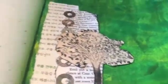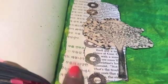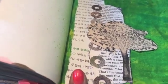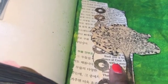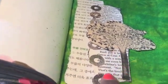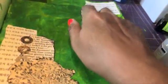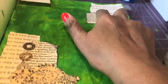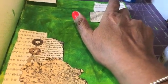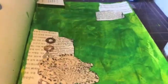Oh my God. And I want you guys to see what I'm doing. So I put the Chinese or Asian text, I don't know what it is, it could be Sanskrit. I ink the edges of the text and the tree stamp. Then I put the reinforcements there. And I'm just about to put some of those little reinforcements there. And I will stamp something over here to echo the same thing.